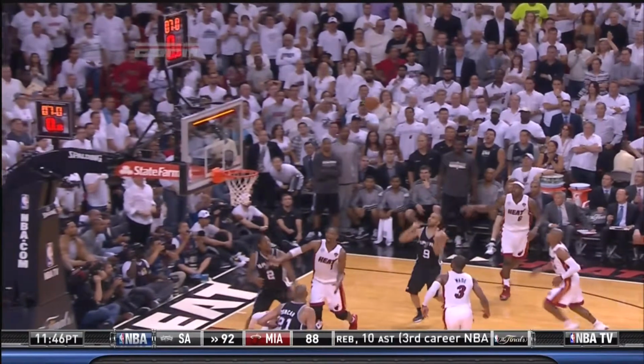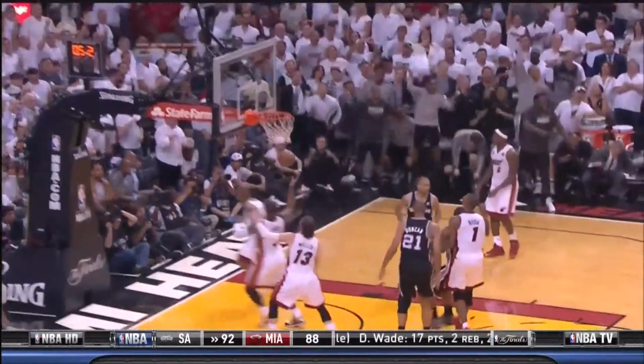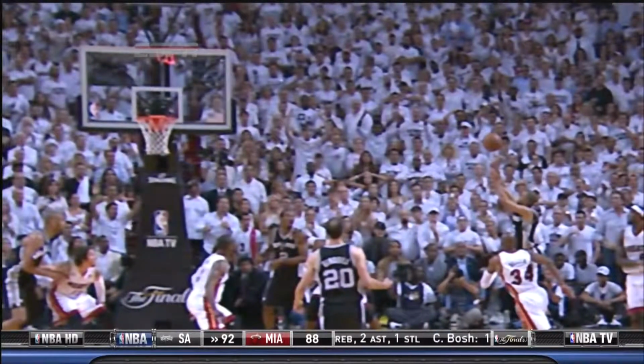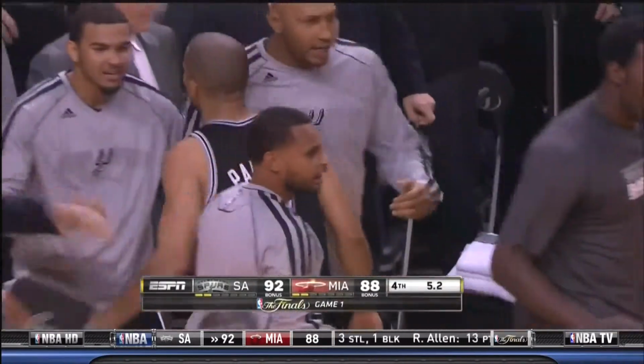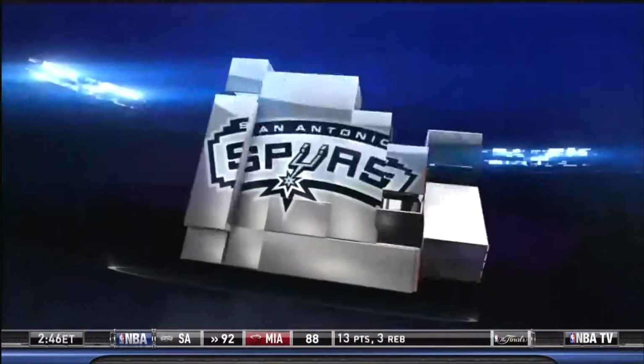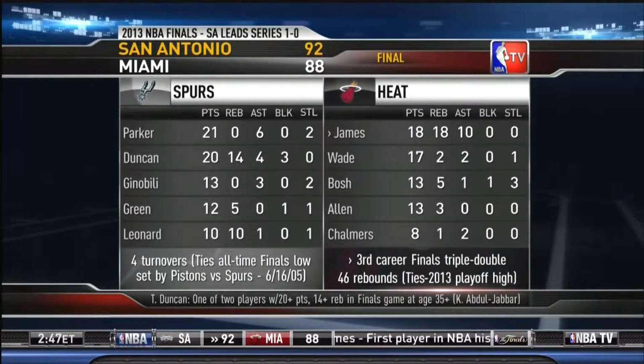Tony Parker put this team on his back throughout the season and also on this play for the San Antonio Spurs, the biggest play of the game for the Spurs. Yes. If the shot was good, it was off his hand and in. 92-88. And that turned out to be the final as San Antonio marches into Miami and stuns the Heat and this crowd at AmericanAirlines Arena with the victory in Game 1.